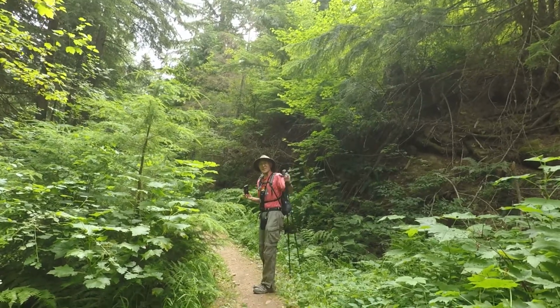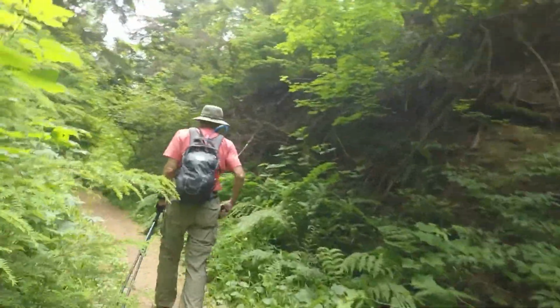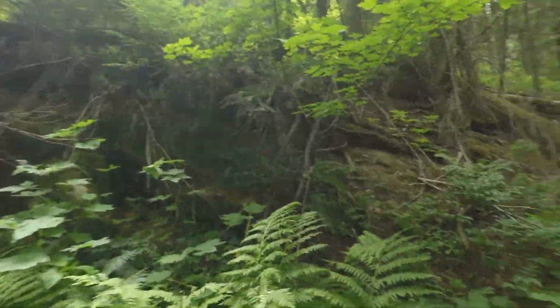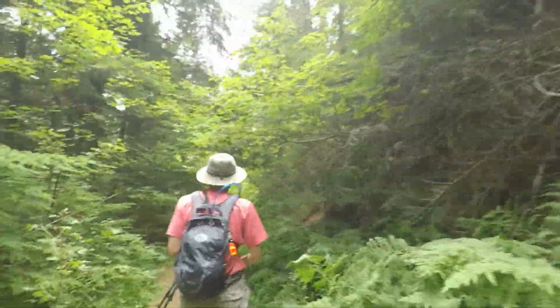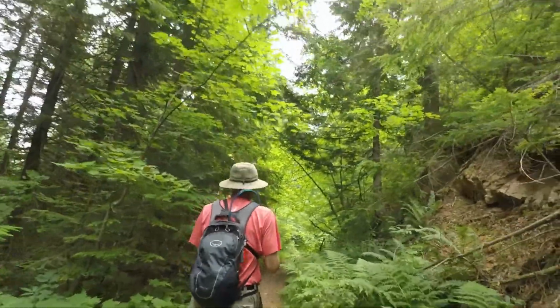Pretty nice. Yeah, pretty nice. Okay. We just saw 2 deer jump in front of the trail, and it was real exciting. Unfortunately, didn't have the camera out.